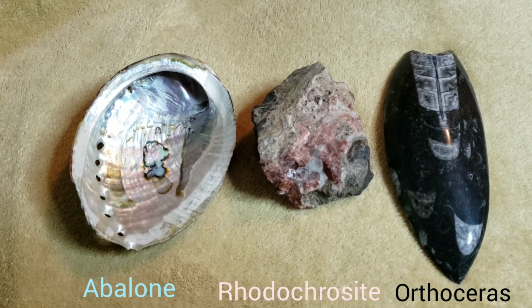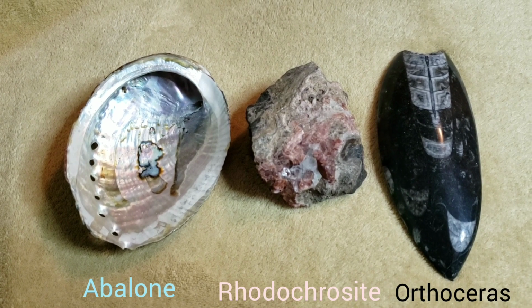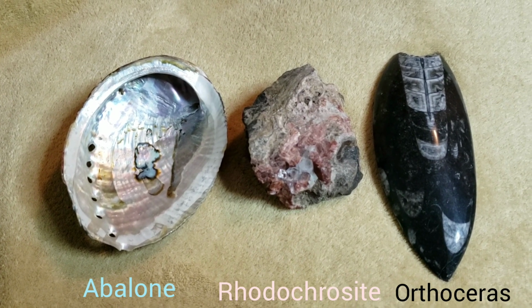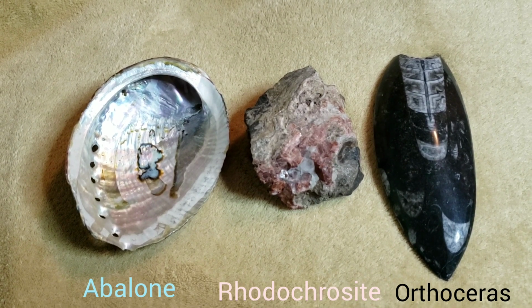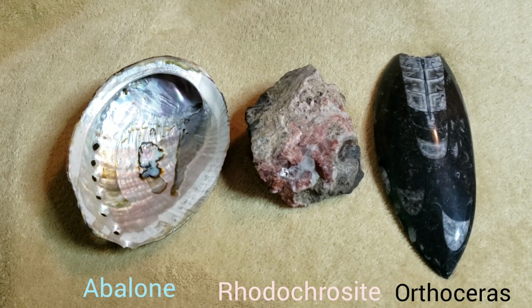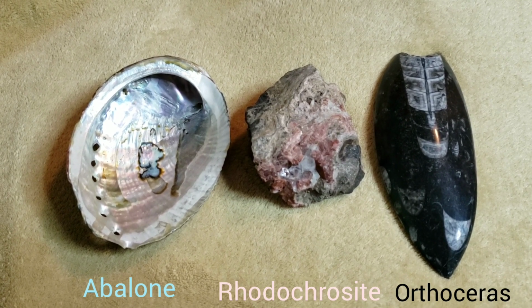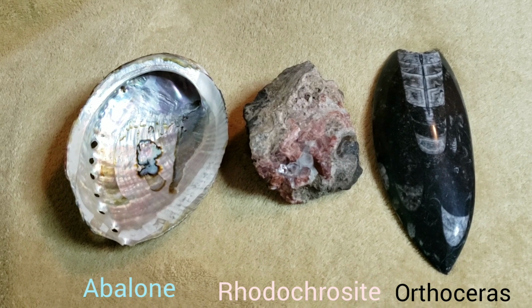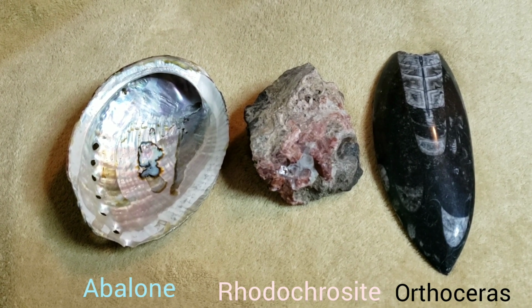So just notice which one captures your eye visually. What are you drawn to? Begin to connect visually. Feel energy flowing up from the heart center, out through the eyes, and into whichever piece speaks to you. The shell, the crystal, or the fossil.